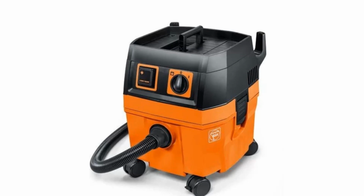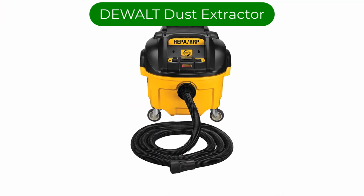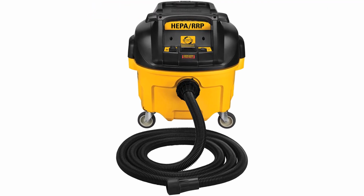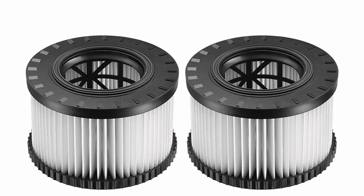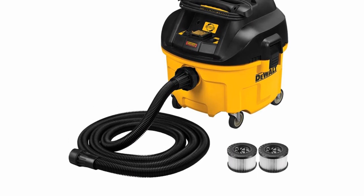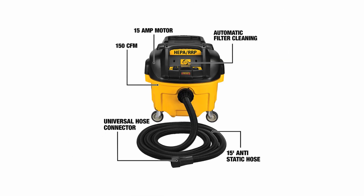Number 3. Our third best pick is DEWALT Dust Extractor. The DEWALT Dust Extractor is a powerful and efficient cleaning solution designed for professionals who demand the best in performance and convenience. With an 8-gallon capacity and automatic filter cleaning, this dust extractor is the perfect choice for contractors, woodworkers, and anyone who needs to keep their workspace free of dust and debris.